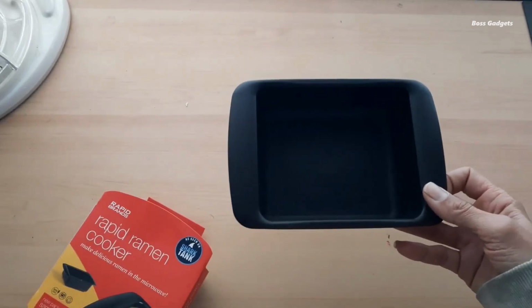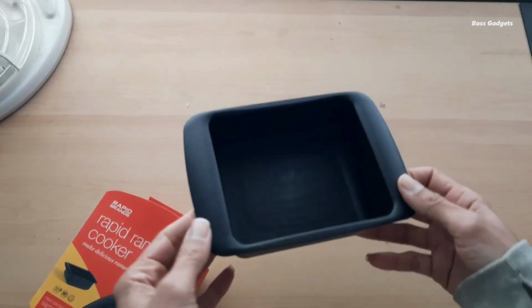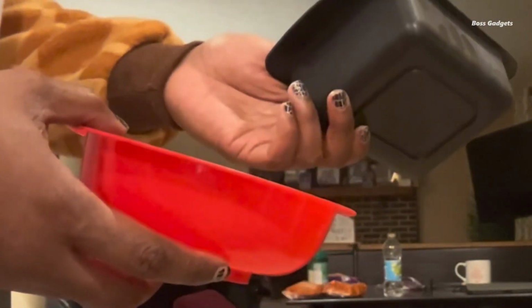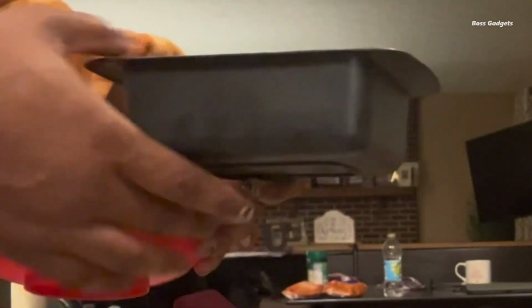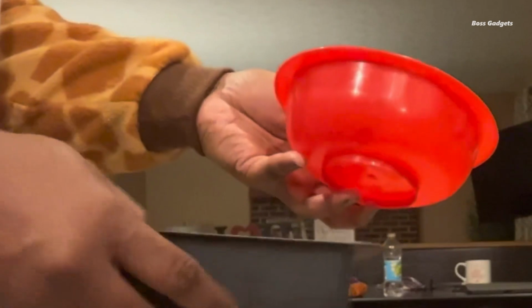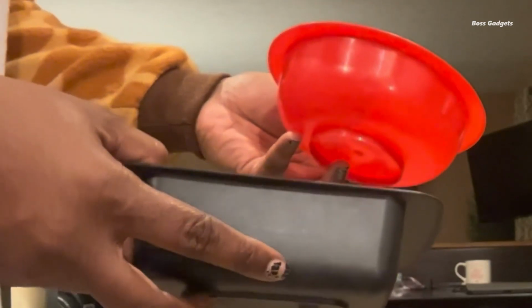It's that easy. Have leftover ramen in the fridge? No need to worry about wasting it. This rapid cooker is perfect for quickly and easily reheating those tasty leftovers to perfection. With a completely dishwasher-safe design, cleanup is an absolute breeze. Don't have the time or energy for dishes? This tool has you covered with effortless cleaning after your quick meal.